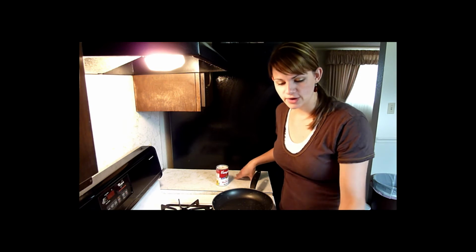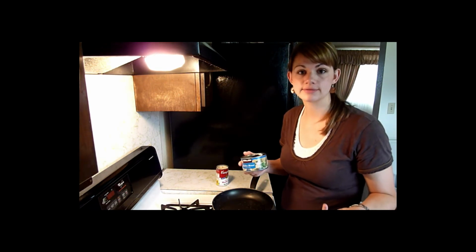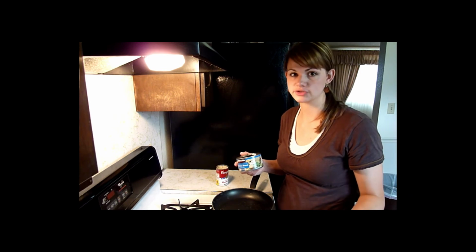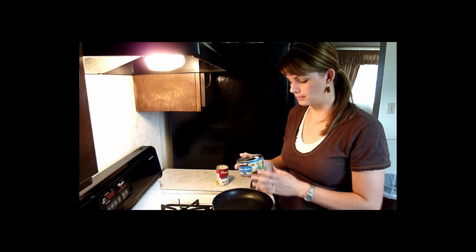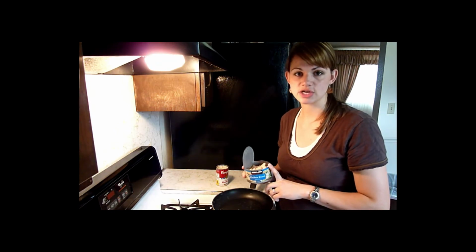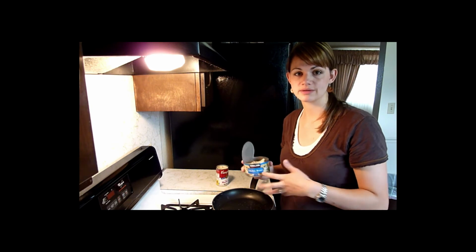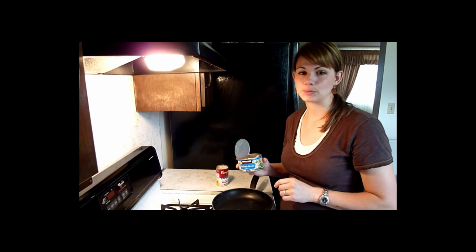So, for the chicken, in an emergency I wouldn't have fresh chicken, most likely, unless you're slaughtering your own chickens, which I've never done, but someday I probably will have to. When I've made this in the past, I did try substituting regular chicken for the canned chicken breast in this particular recipe, and we didn't really like it.